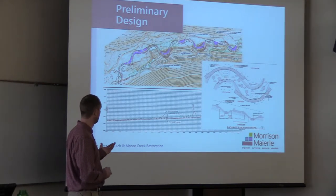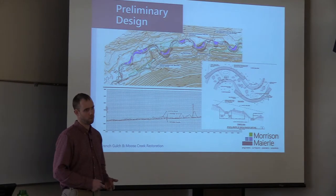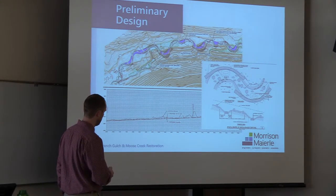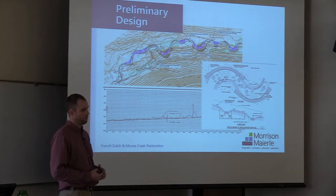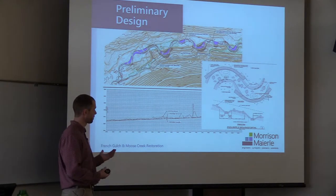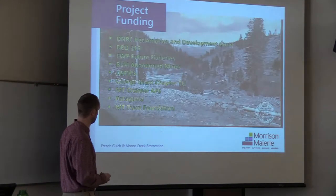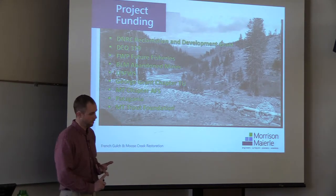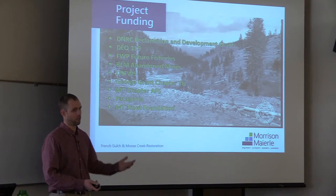So for preliminary design, we had existing topographic information from the LIDAR. We could lay out our new stream channel, floodplain extents, calculate earthwork quantities, bioengineering type designs, new channel complexity and profile, and basically enough data to show funders, agencies, and permit folks what we're going to do, where we're going to do it, and how much it's likely to cost. And with that information, they can go to those funding agencies, Big Hole Watershed Committee and FWP, and apply for the roughly $1 million it would take to construct the project.